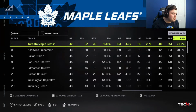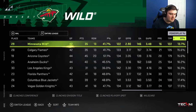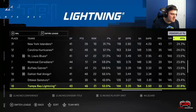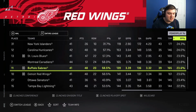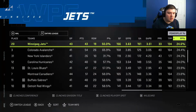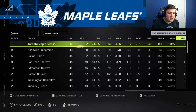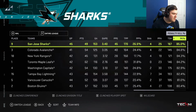Power play percentage, though, we're not there. I didn't even see what we were. Not in the bottom, so we must be in the middle if we're not in the top or the bottom. Where are we? We sit with a 23.6%. That's not atrocious. Obviously, you want to be above 20. That's kind of the goal. But their top is 31. So that's pretty solid. So penalty kill, where do we sit here?